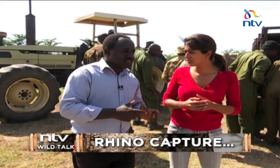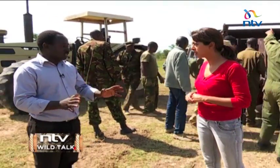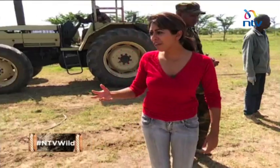Okay, so yes, this animal, once it goes down, will not come up again unless you use that antidote. And that's why it's important not to lose it. That's why we had a plane above us to help in spotting, just in case it runs off. Okay. How often do rhinos have to be notched?